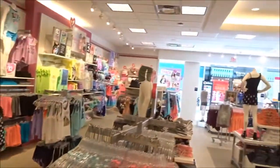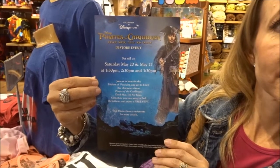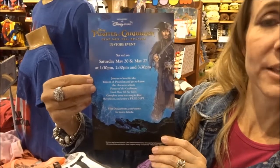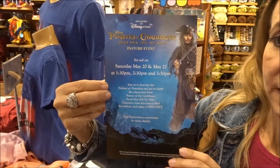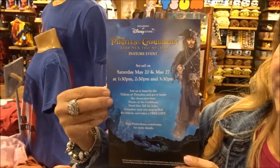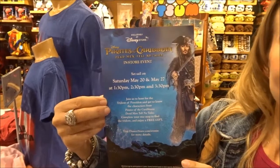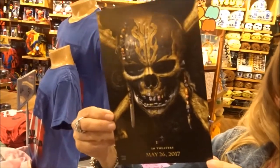All right. Lisa shops at Justice. So this Disney store at the Galleria at Tyler, is that what it's called? The Tyler Mall is having a Pirates of the Caribbean Dead Men Tell No Tales event tomorrow. Awesome. And we might come back. Turn it around. Ooh. Pretty cool, pretty cool. Yeah. That's all.